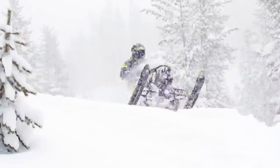On trail, the majority of our crew prefers the ergonomics of the Switchback. The bars are just a little bit wider, the seat's just a little bit better shape and angle, and the floorboards are just that much more comfortable.